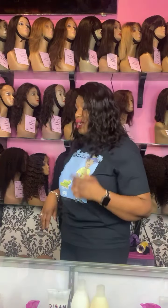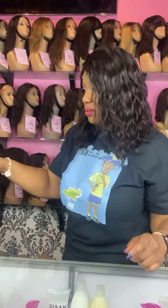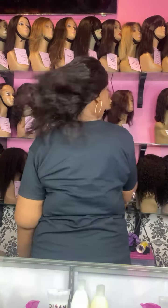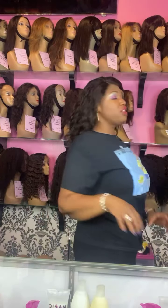Yes, we do have some more red wigs coming up next. This is unit number 217. If you want to see this one, go on over to our website, plug it in the search, or look for it in our featured wig section, and you will get all the details on unit number 217.